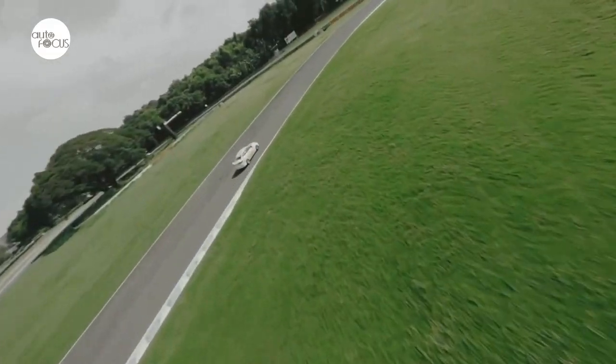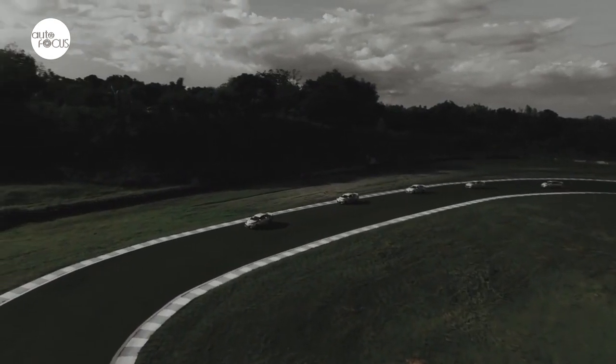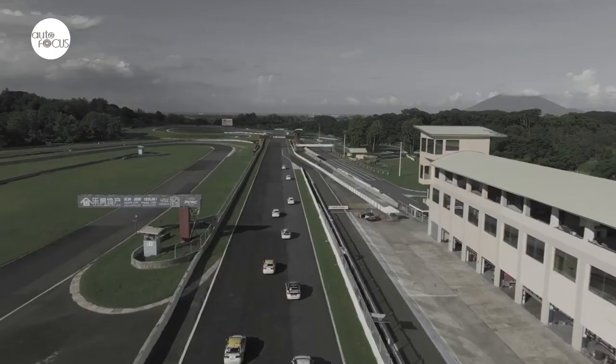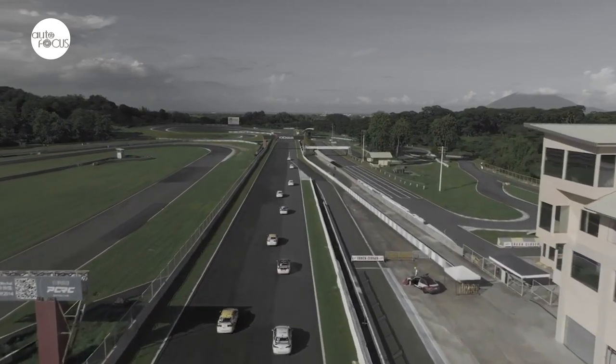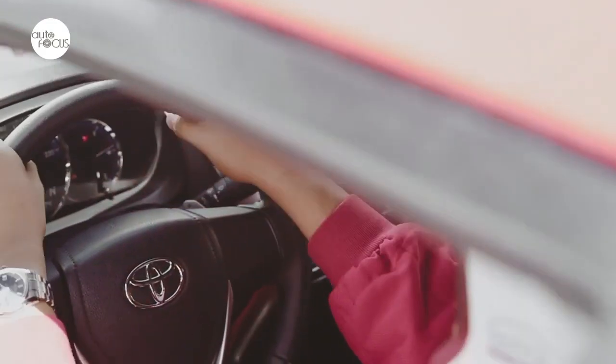Aside from the Circuit Racing Series and the Autocross Challenge, this year's TGR Vios Cup added new features to spice up the season. And we have a new format that we are introducing this season. So we'll have the endurance race that we are going to witness on the third leg of this season's Vios Cup.